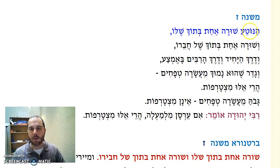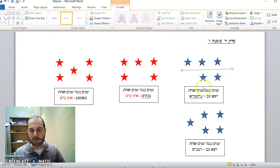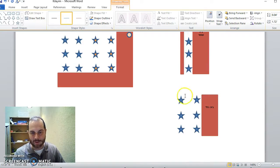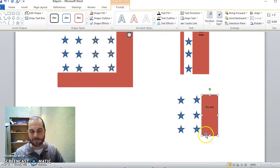So our Mishnah says, if you have shura achat betoch shelo, one row in my field and one in your field, v'derech hayachid, v'derech harabim be'emza, even if I have an individual path, a private path, or even a path that is used by many in between, or v'gader shegavoha pachot me'asara tefachim, or if I have a fence that's lower than 10 tefachim, harei elu mitzdarfot, they are combined together, and all of this is considered one kerem. Therefore the distance I have to have between each of my vines and any other plants that I want to plant is 4 amot, like we learned previously. It's like I have a kerem, and therefore, like Beit Hillel, I have to have a distance of 4 amot.